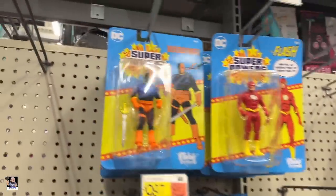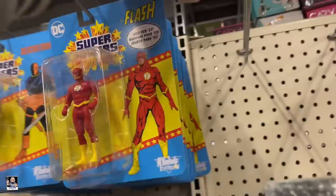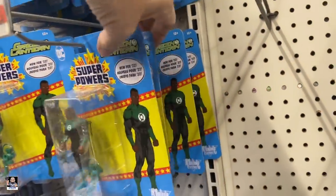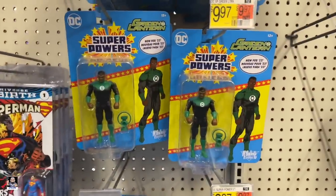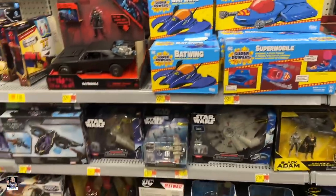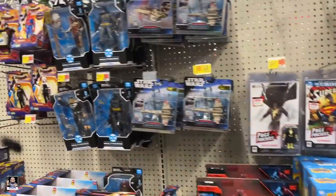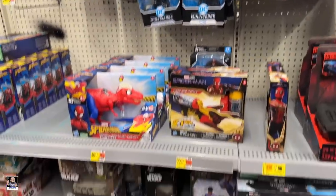Looks like the Flash right there. That may be a new one. I think there's a Wonder Woman too. I don't really keep up with these, but cool. I'm a big Deathstroke fan, so it's always cool to see that. More micros. Some DC.